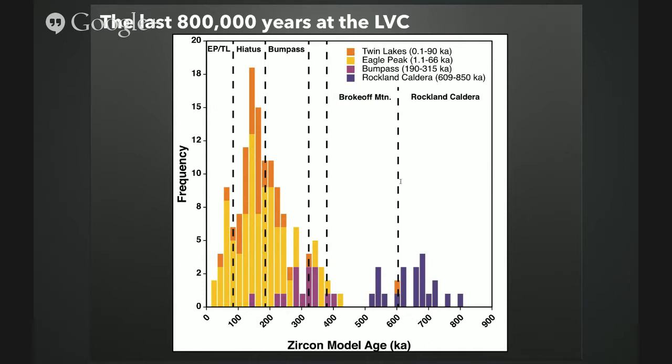And what's interesting is that most of the zircon, and this is a histogram showing that, are crystallizing towards the end of what we call the Bumpass sequence, and during this eruptive hiatus. So what's probably happening is that most of the zircon are crystallizing from the leftovers of that Bumpass sequence, where you had a lot of eruptions about 300,000 to 190,000 years ago. And since then, there's been a body of magma in a crystal mush state, cooling since about 190,000 years ago.